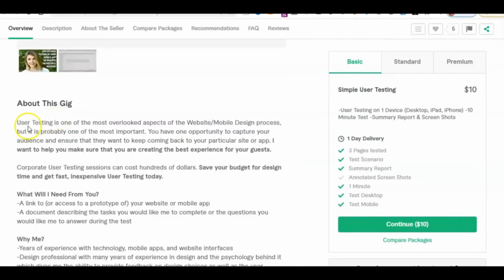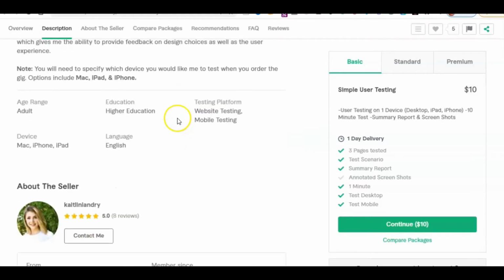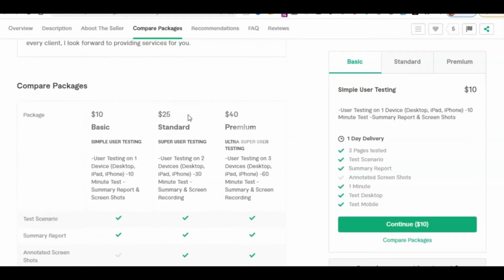User testing is one of the most overlooked aspects of the website and mobile design process. It's one of the most important. Corporate user testing sessions can cost hundreds of dollars, so this is a way you can start offering inexpensive user testing. So I would say, go and have a look at the gigs, see what other people are doing, and then start building your own gigs.